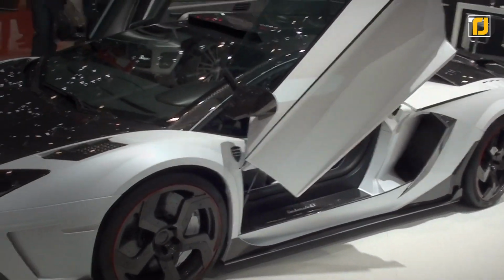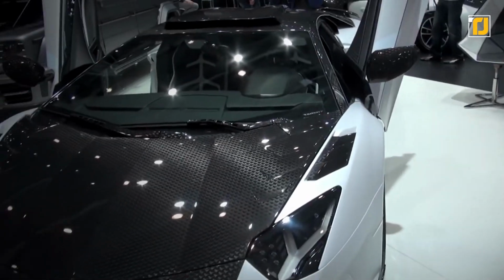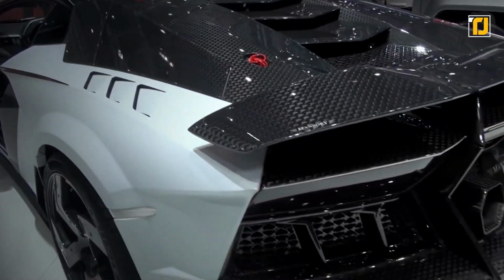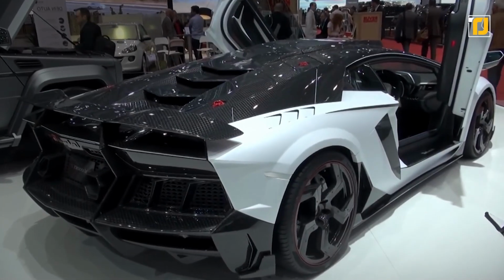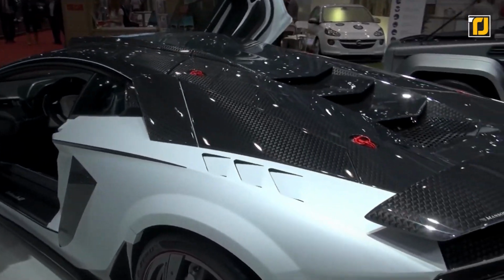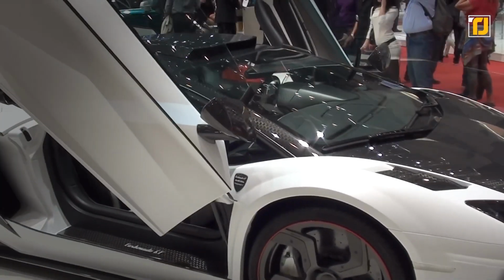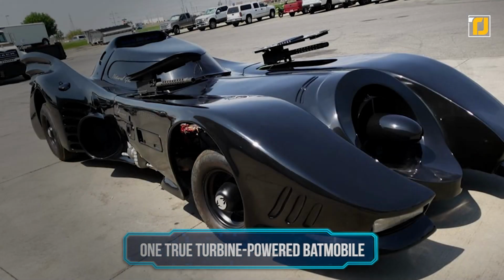Together with the newly designed exhaust system from the manifold to the stainless steel tailpipes, which provide improved performance. Instead of 700 horsepower, 515 kilowatts, the Carbonado GT produces 1,600 horsepower, 1,176 kilowatts, with a maximum electronically limited torque of 1,200 Newton meters.